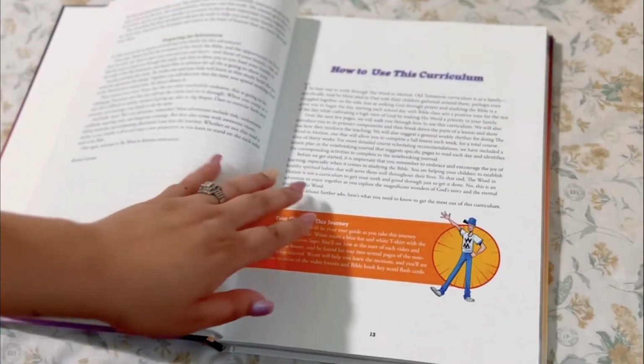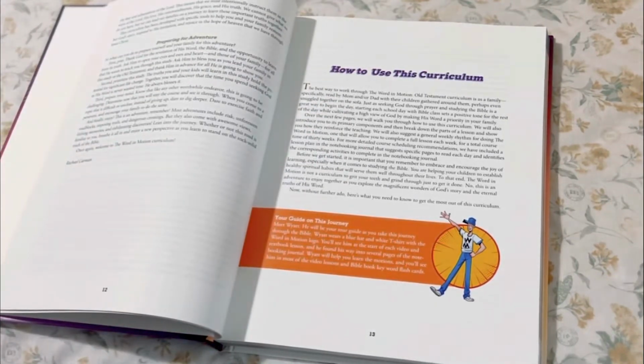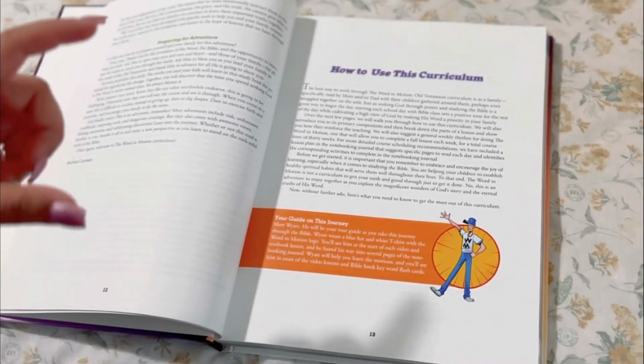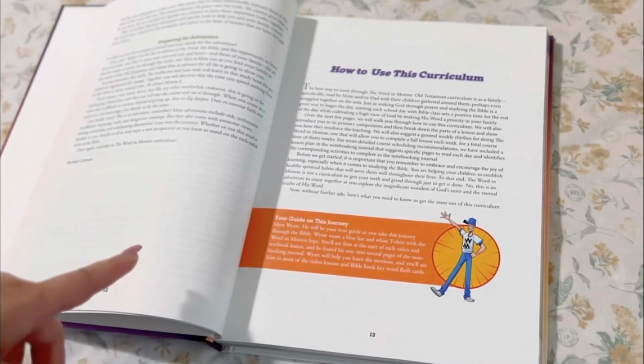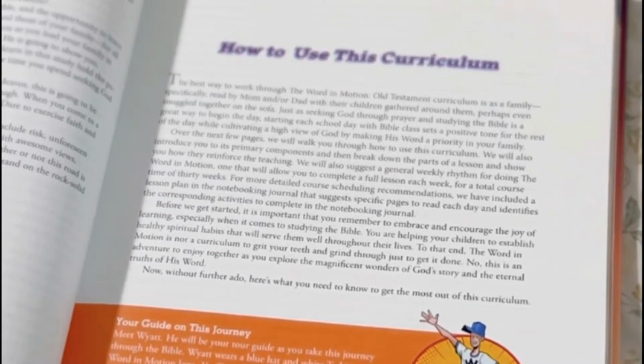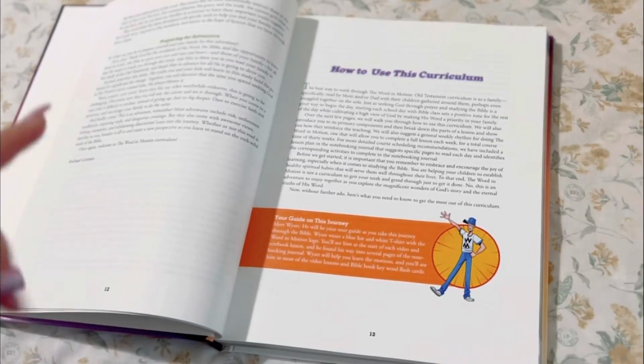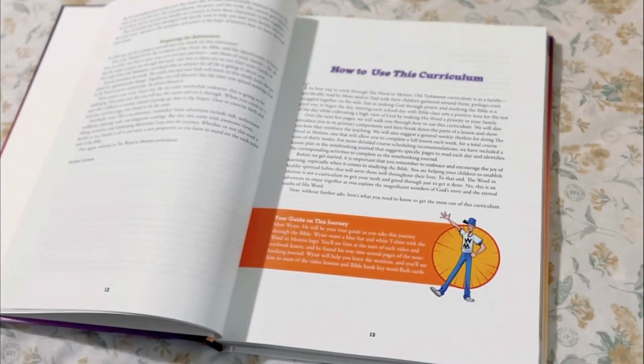And when you first open the book, it's going to give you different things. One of them is how to use the curriculum. And one of the reasons why we decided to go with Apologia is the way that they had it set up. And how it says here, the best way to work through the Word in Motion, the Old Testament curriculum, is as a family, especially read by mom and or dad with their children gathered around, perhaps even snuggled together on the sofa. So this is probably something that we might do in the afternoons when daddy's home.